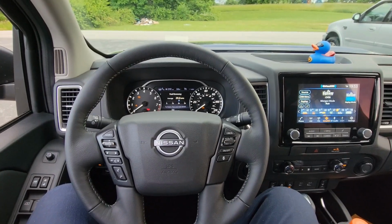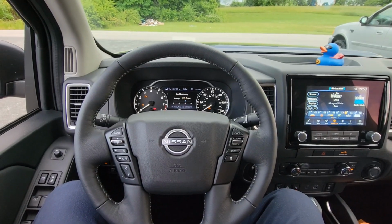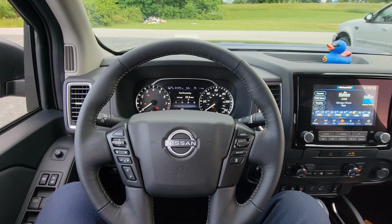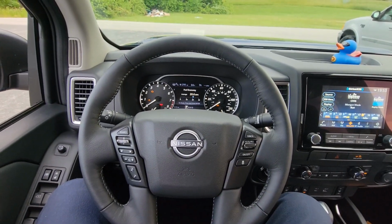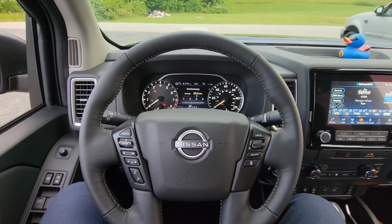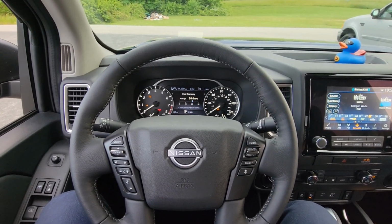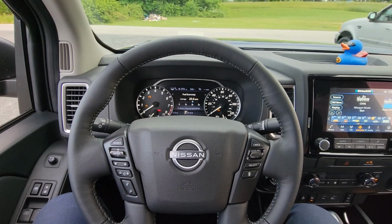So if you guys are anything like me, it's really confusing when you start looking at all the new safety features, things that we haven't ever seen on vehicles that we've owned before. What does all of this stuff mean? All these acronyms, all these safety terms and everything. In the Nissan Frontier in particular, I thought I'd just go over a couple of things that I have learned so far, and maybe this video will help somebody out.